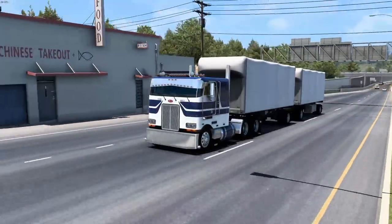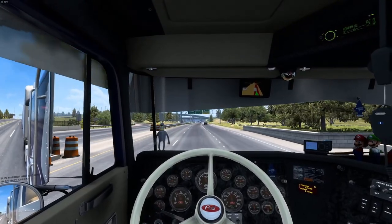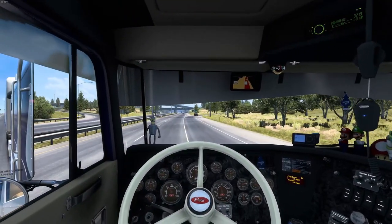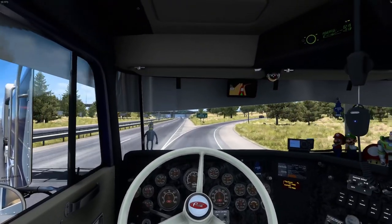This truck clean. Yeah, this engine ain't gonna be that strong because of the fact that it's an 8V. But hey, I'm gonna make it do what it do, baby.